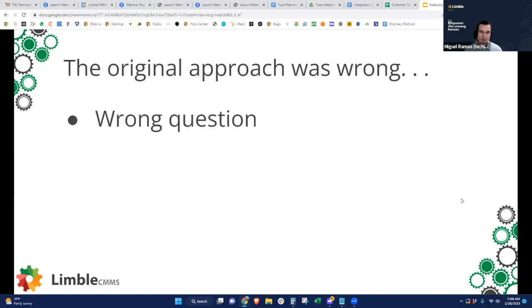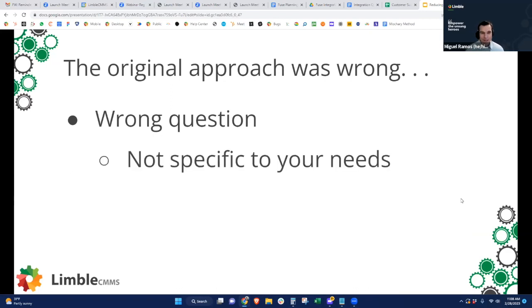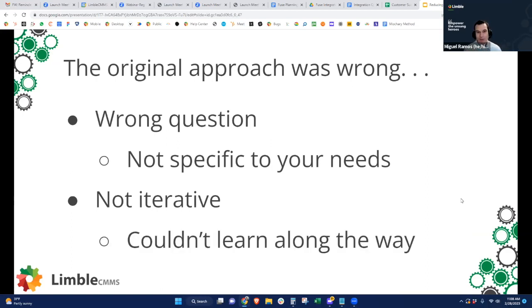And I think that the original question was wrong. We should have never asked Google. It wasn't specific to our needs. And the other big issue with this, of course, is that it's not iterative. You just ask one question and you create a big project on it. And it's really important to learn as we go.